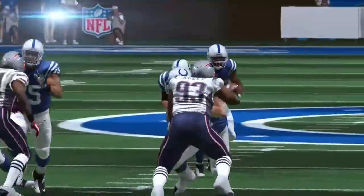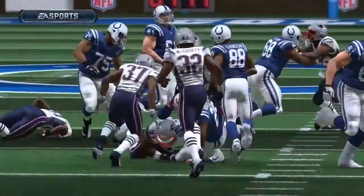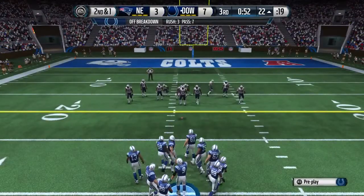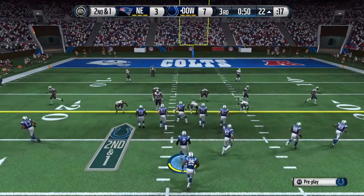Always good to have these types of runs. Yeah, it's not a first down, but it sends a message. It shows everybody that you can run it when you want to. And also, it opens up so many other things for your offense.